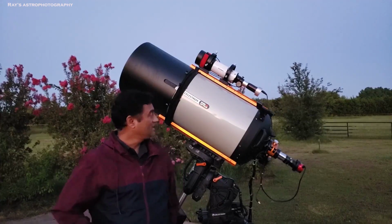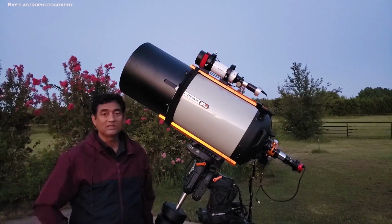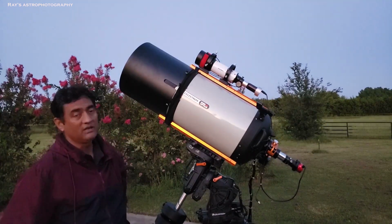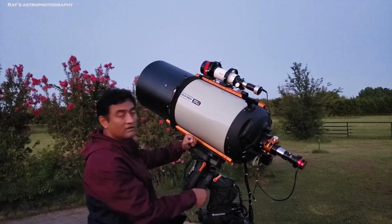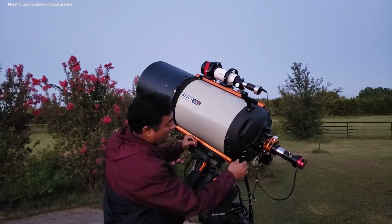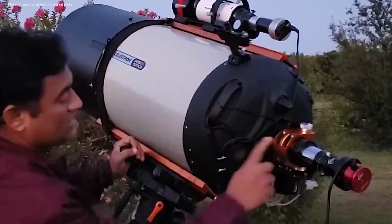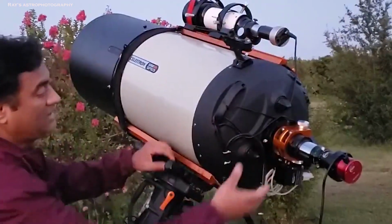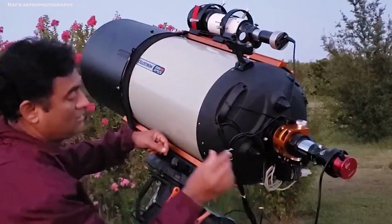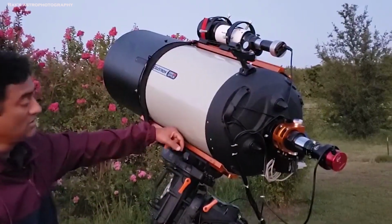So my plan here is to use this longer focal length telescope. This is a Celestron 14. I hope you can see it quite well. I have a Moonlite focuser here. I don't know if I can make use of the Moonlite focuser tonight or not, I'll see. But this is basically going to make minor corrections to the focus if I have to.